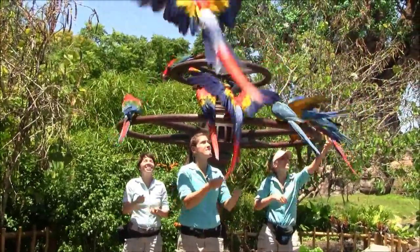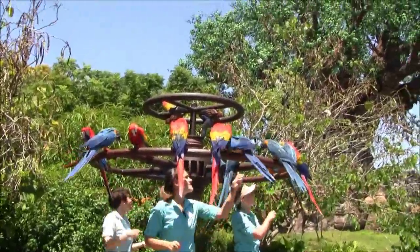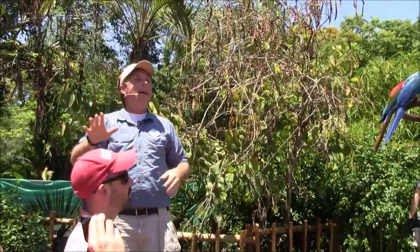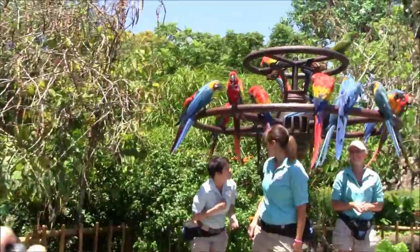Birds. For any of you hanging around at the front of Disney's Animal Kingdom, you're going to notice there's birds flying all over the place. If any of you want to get a better look at these birds, come on over. You're more than welcome. They're only going to be here for a couple minutes, and this is pretty much something you can't see anywhere else in the world right now. So very, very cool to have you folks here.